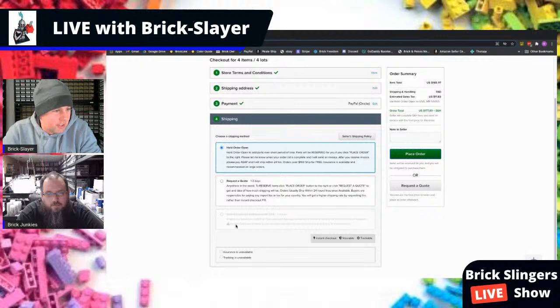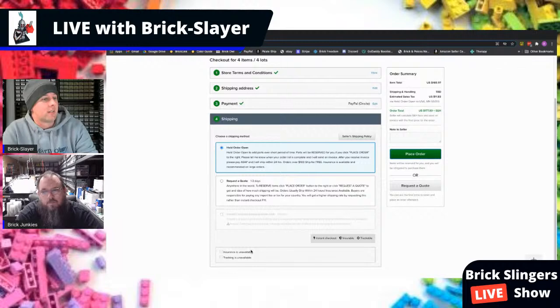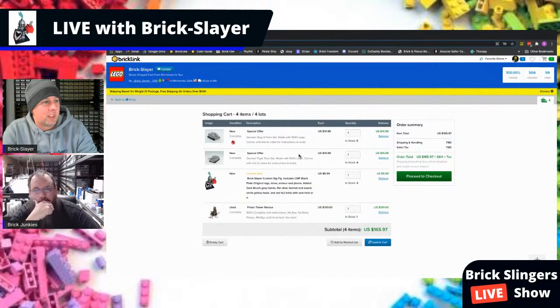See, now it's not allowing me to do the instant checkout. Instant checkout is not currently available for this method due to missing item information. And then on the bottom here, it says insurance is unavailable, tracking is unavailable. The request a quote comes up automatically. Now, what's it say? Information's missing.